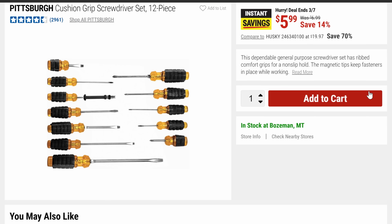This is a pass. If you ever see this set, just walk past it. Don't buy it. I don't care if it's $6. I don't care if it's 6 cents. It's a terrible set. I'm sorry. I don't like it. The grips come loose. It's just not good.